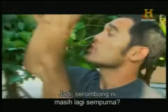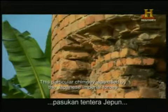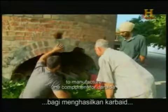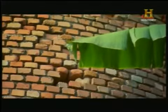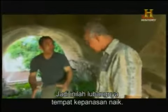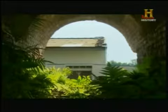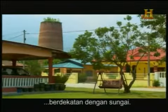So this chimney is still largely intact. This particular chimney was used by the Japanese Imperial forces to manufacture the component, or the carbide, which is used for the bullets or the bombs. So here's the hole where the heat would have come up to melt the carbide. The carbide chimney is not the only remnant of the old Japanese arms factory. A Japanese building still stands guard by the nearby river.